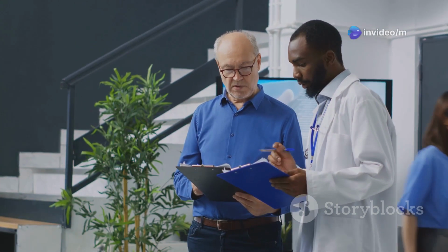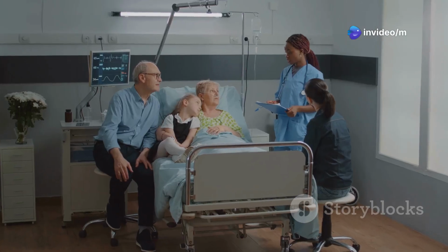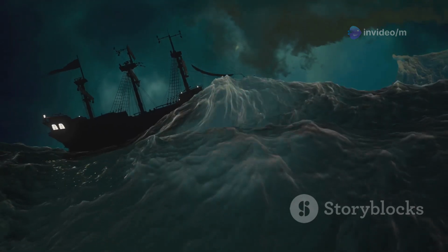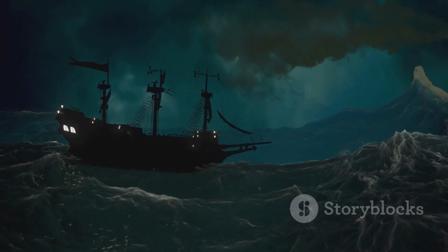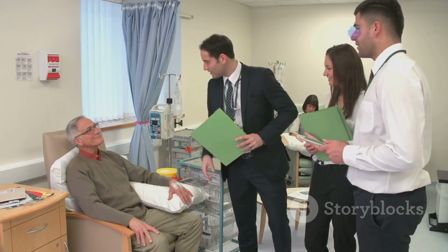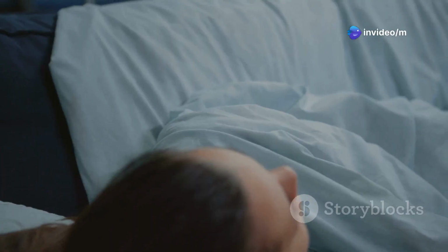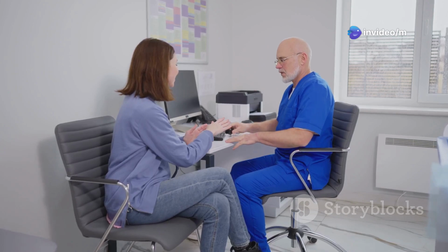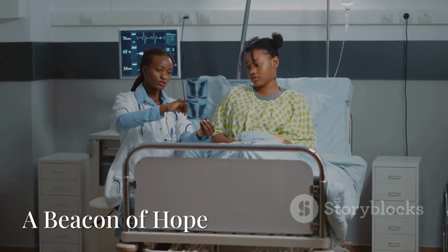Recognizing the signs of leukemia is just the beginning. Seek timely medical attention and build a strong support system. Like a ship in a storm, rely on experts and loved ones. Consult doctors if you notice persistent fatigue, bruising, or other symptoms. Remember, you don't have to face this journey alone. Reach out to family, friends, and support groups for help.